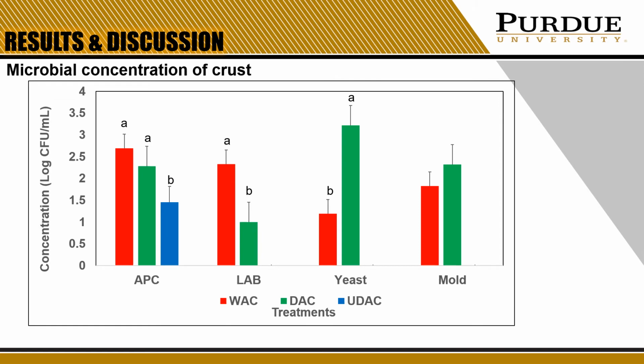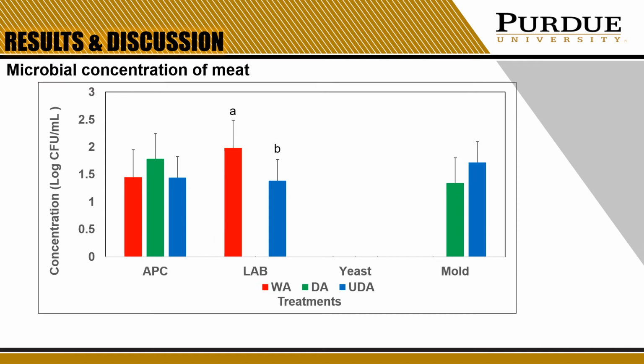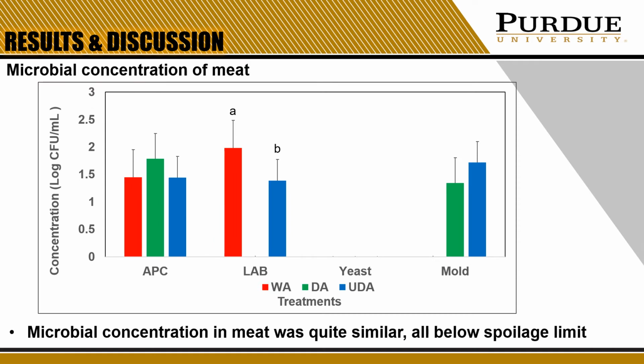Analyzing the concentration of microbes on the UV dry aging crust showed that UV light significantly decreased microbial contamination on the surface of the meat. Of all microbials, LAB was found significant in the lean portion, showing greater concentration compared to all other treatments, but all microbial concentrations are still below spoilage limit.